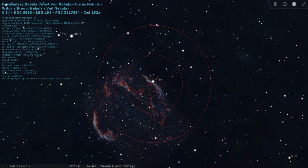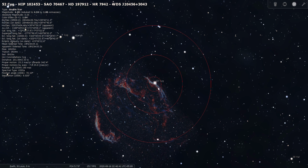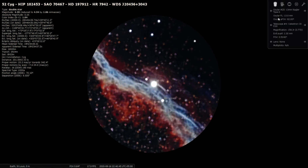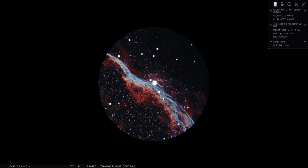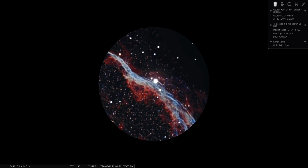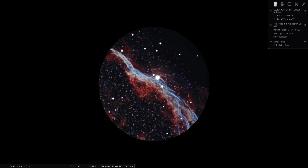So let's have a look through the finder. And what you'll typically see through the finder is just this one star, this bright star here, 52 Cygni. But if you look through an eyepiece, let's go with a wider angle there, a 24 millimeter Panoptic. Now this is not a bad simulation, it really isn't. What you'll typically see when people have the Veil Nebula in their telescope is this bright star, 52 Cygni, and this wispy, kind of light bluish green, feathery nebulosity here, for lack of a better word. And it is stunning. It really is. And it does take a larger aperture telescope to actually see it like this at all. It's going to be fainter than this, but it will knock your socks off.